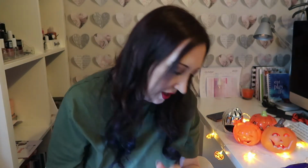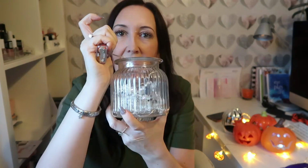Obviously you can see the battery inside, so I didn't know whether you could maybe glue that to the lid, maybe not. Yeah, I might have to just disguise the battery in some way, but that's one of the things that I wanted to do. I just thought it'd look really cute with these lights, and they had different kinds of lights. So yeah, a little bit of an idea there for those jars.